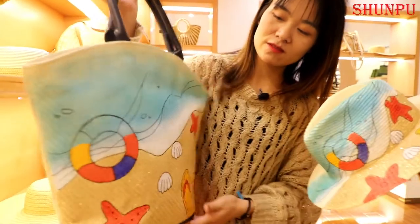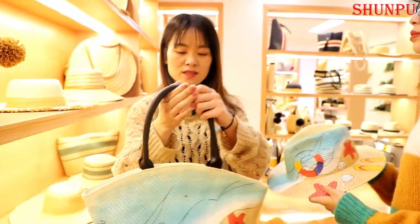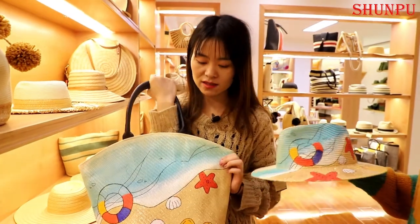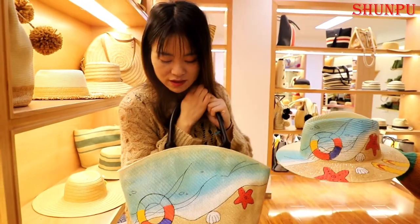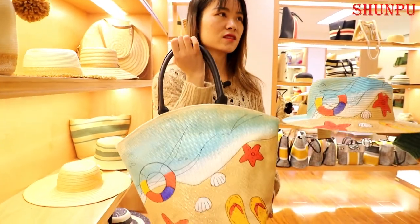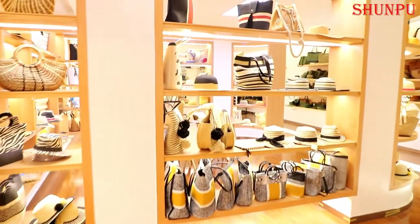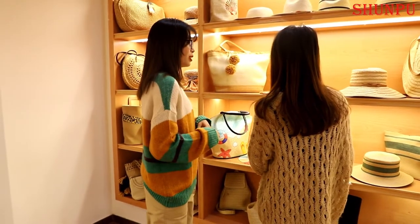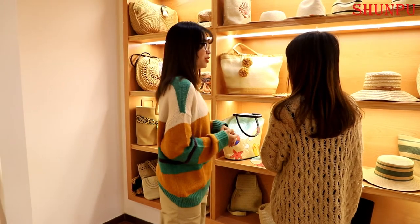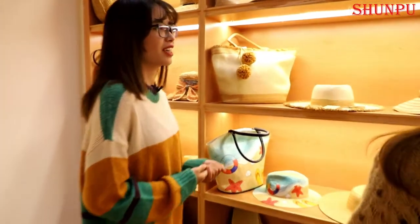This is the one. When you feel upset and sad, maybe you can go travel and take this. It will make you more shiny and happy. Also, it's suitable for kids and adults. Maybe for the designer, it must have the baby. Like this small swimming ring. My daughter really likes to go to the beach and play in the sand. It's heaven for the kids.